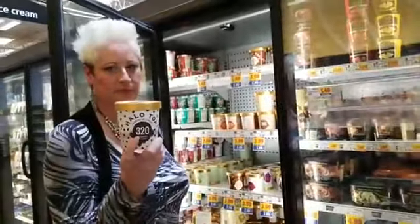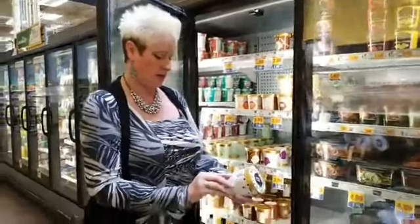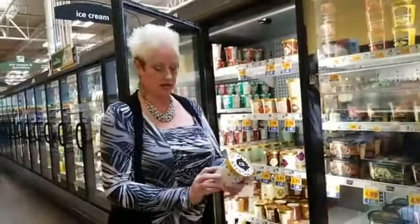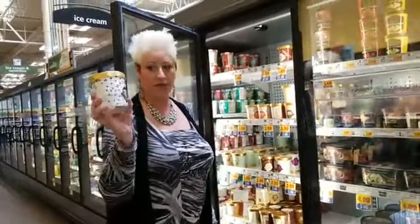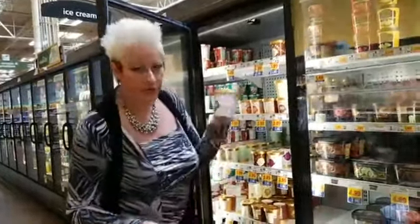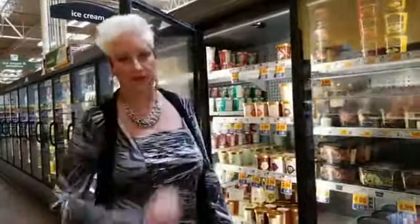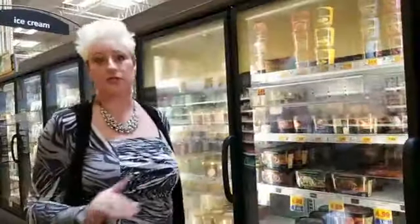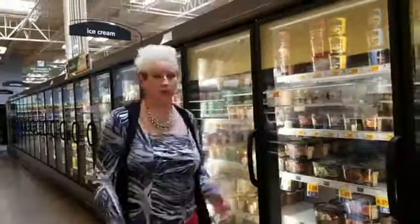Halo ice cream. This is her secret getaway. Now she's totally low carb, so this only has 5%. How many sugars are in there? 6 grams. Oh, 6 grams. So there's your secret. I will tell you, it's not exactly like ice cream, but it's pretty darn good. And every flavor is different, so you want to watch them. They go from 400 calories to like 250, depending on the flavor.